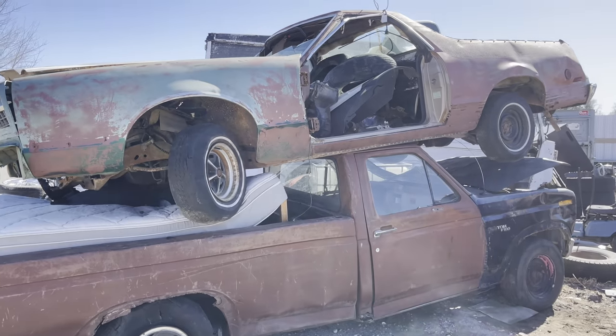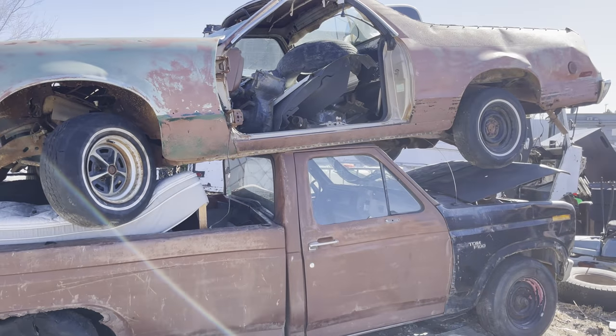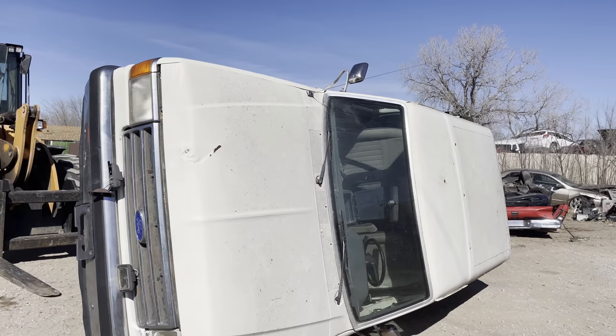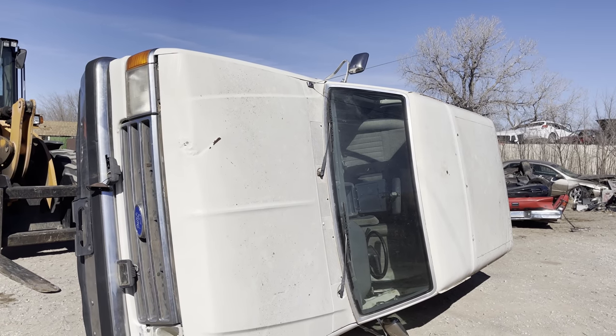I've got these two here, this Ford truck and this old Ranchero. Both of them have 9-inch Fords under them, but I'm just going to go ahead and crush both of those today. I've got this old Bronco rolled over on its side now. I'm going to cut the catalytic converters off of it, and then it's going to go in the crusher.